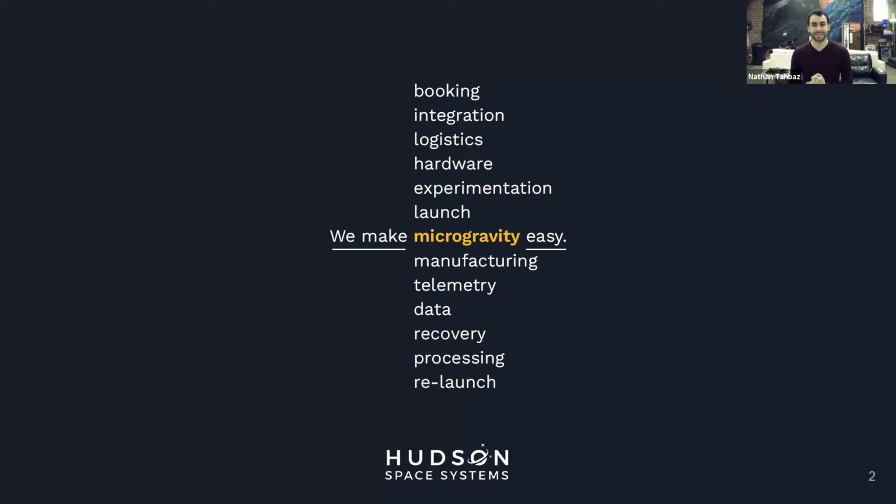Hudson Space Systems is building a full stack solution to make manufacturing in microgravity and researching in microgravity simple. Next slide, please.